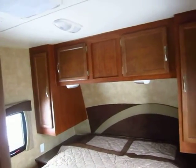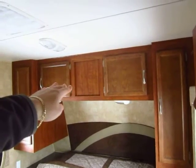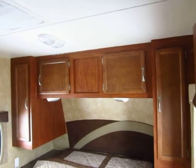Extra storage in the bedroom like this is common. A lot of manufacturers only give you a shelf here. This one, they give you full cabinets. Now, there is easy access to this underbed storage. I only have one arm. I can lift that thing up, no problem.